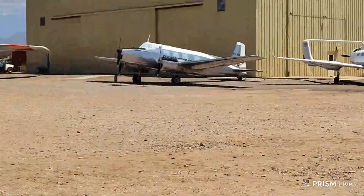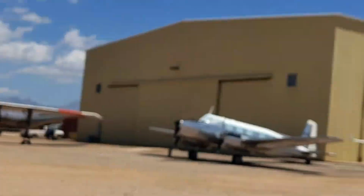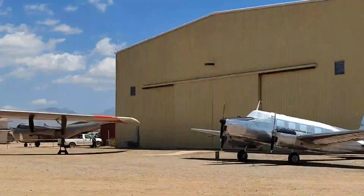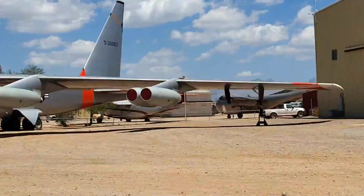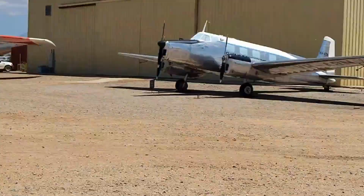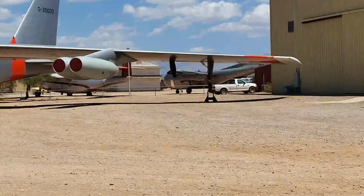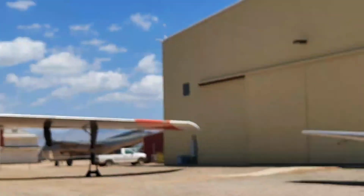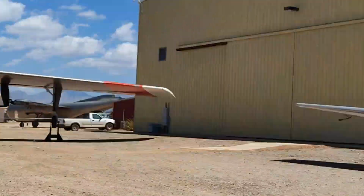Glen Martin Company. Of course, we're gonna go check out the Martin Mariner, but we have to walk over there, so you're gonna be walking with me. Tell you one thing, I can't wait for the new arrivals. There's new arrivals that I know that are coming here, and one of them is going to be very, very huge. Very, very huge. So, yeah.